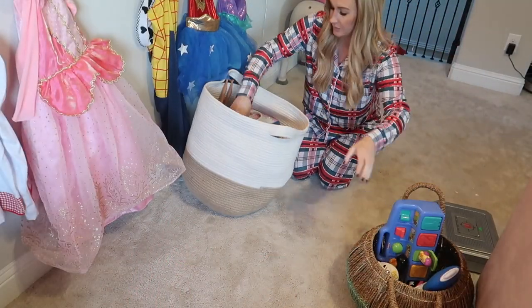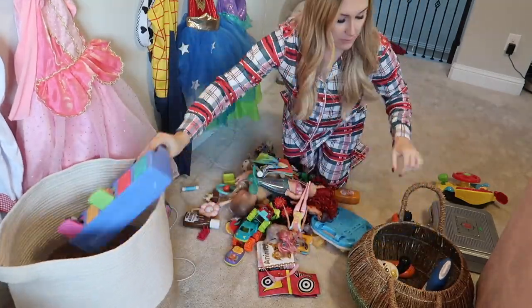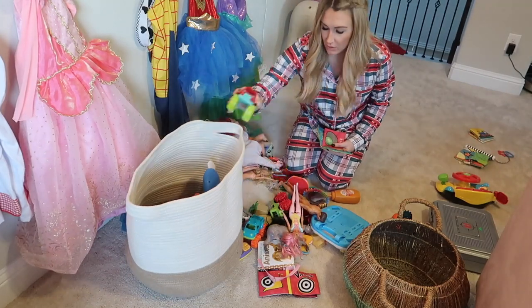I brought up the big bin that we keep downstairs in the living room so I could go through all of that stuff too. Most of it is Grayson's toys since he plays down there majority of the time. So I went through everything and only put his things back.